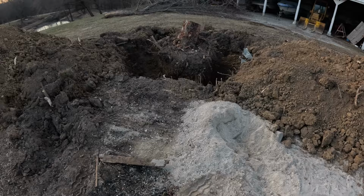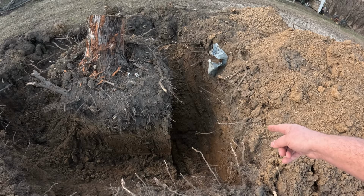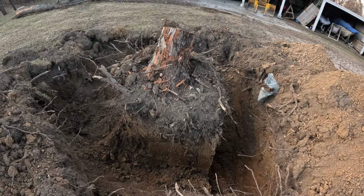And I dug a hole. That hole, I'm pretty sure if I jumped down in the deepest part right here, it would hit me about right here, and I'm 6'1". Now, it's not that deep all the way around, but we were working on it.